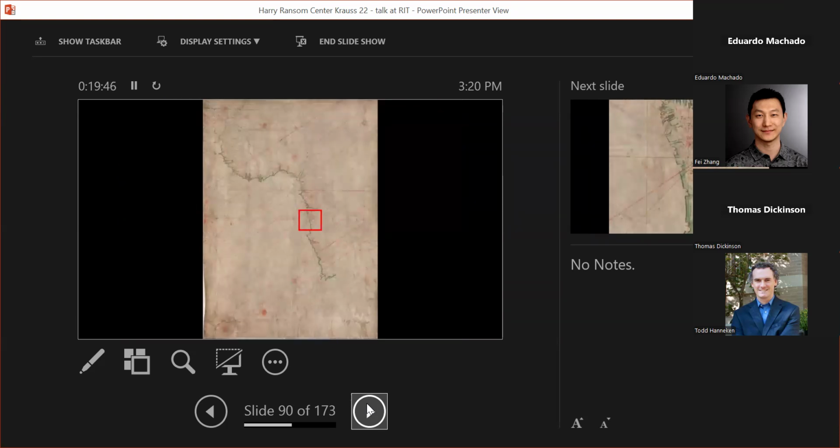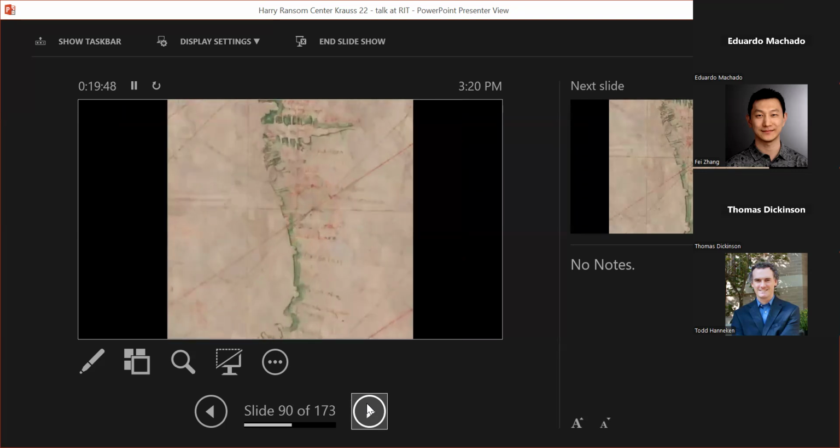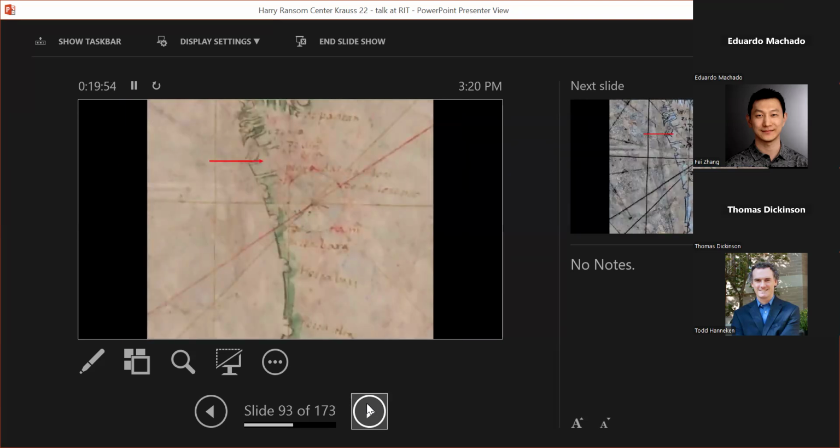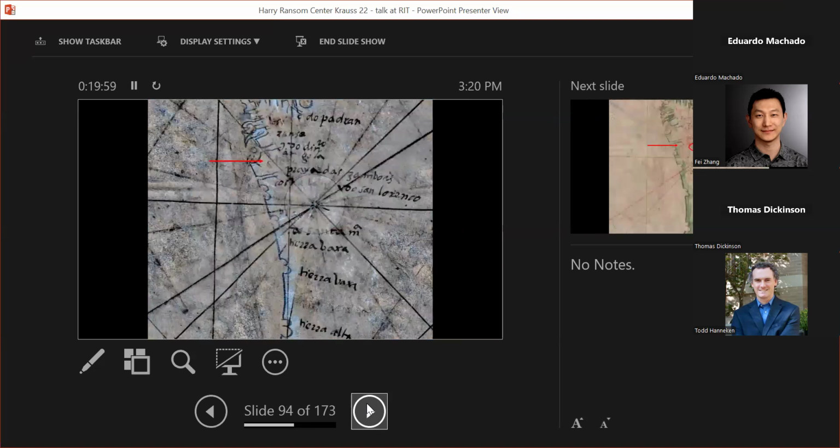Looking at another spot on the coast, again, the multispectral image is extremely helpful. Looking at one of the names in red where there's hardly anything visible at all, we can at least start to see the shapes of characters there, thanks to the multispectral images.